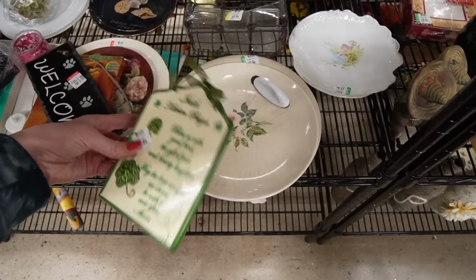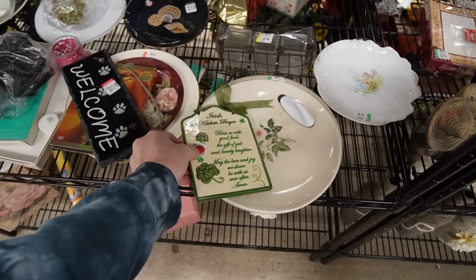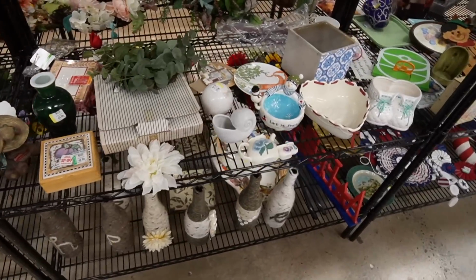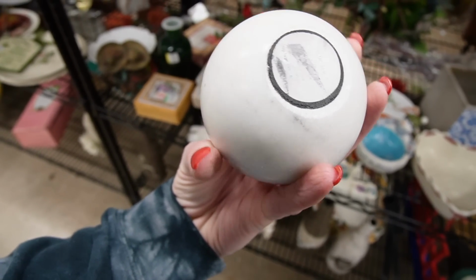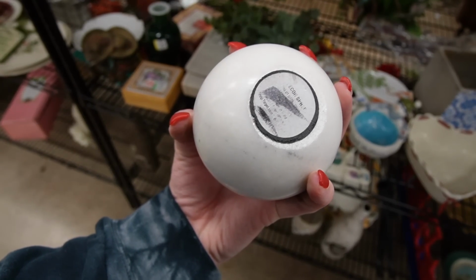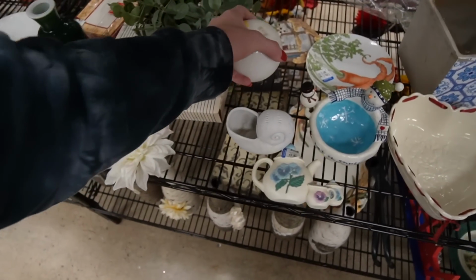That's a pretty plate, but you can see there's a lot of wear on the roses there. I don't really want to mess with all that wear. There's another really curious orb. This is an echo sphere. Oh no, it's a decor sphere, not an echo sphere. Those are two very different things. It came from Target though.